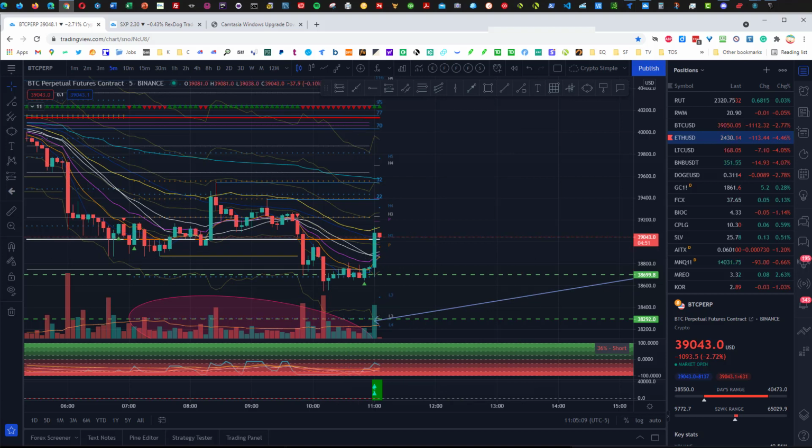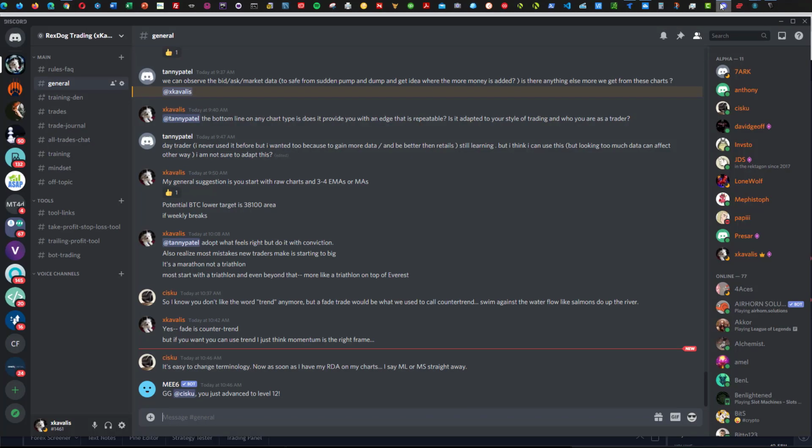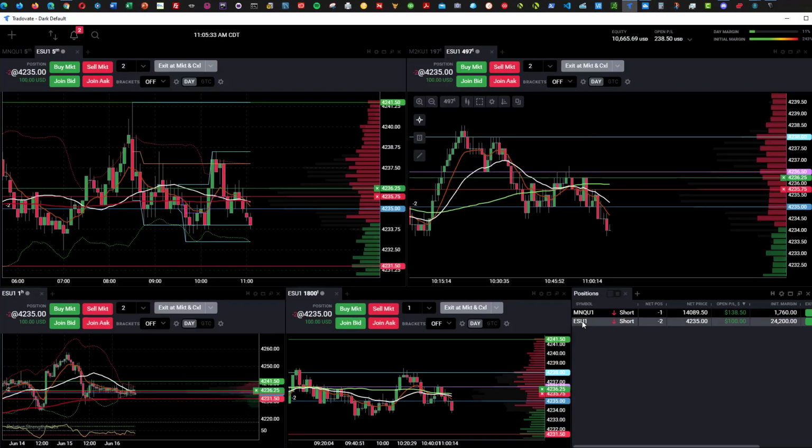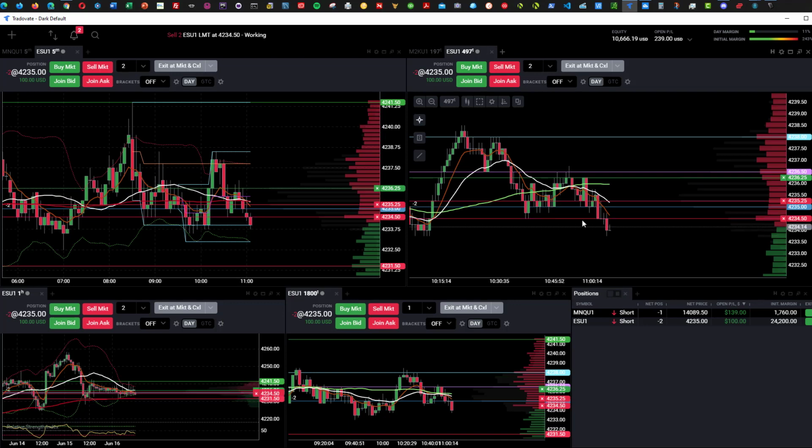We're going to take that as a signal that we will go long, though. So let's go long. SPX is still showing weakness. So let's put an entry here. Hopefully we'll get picked up.